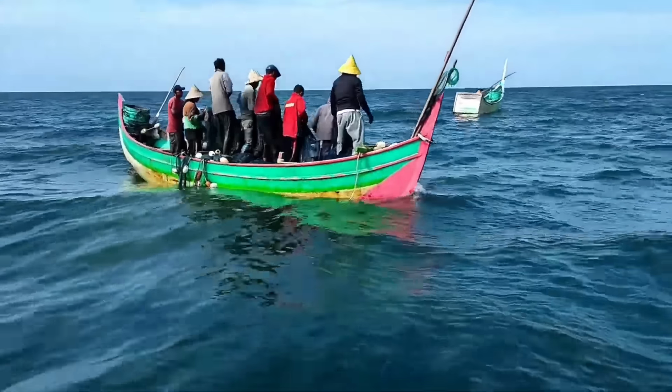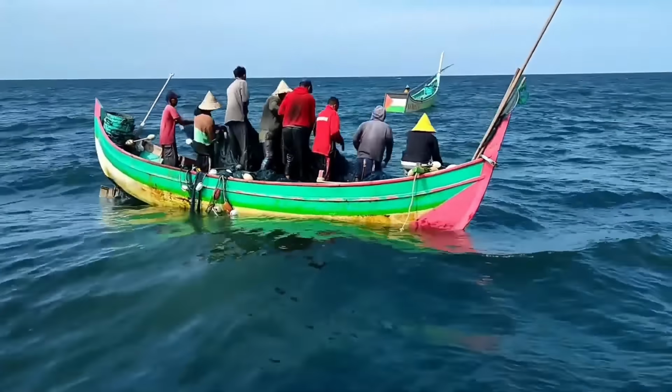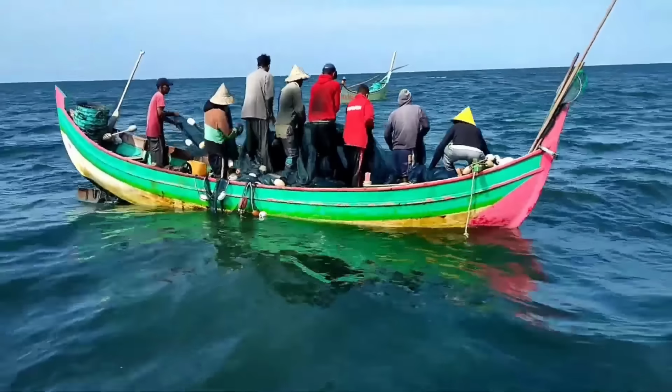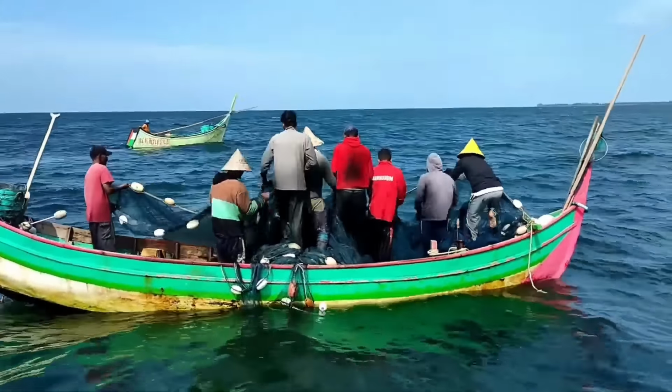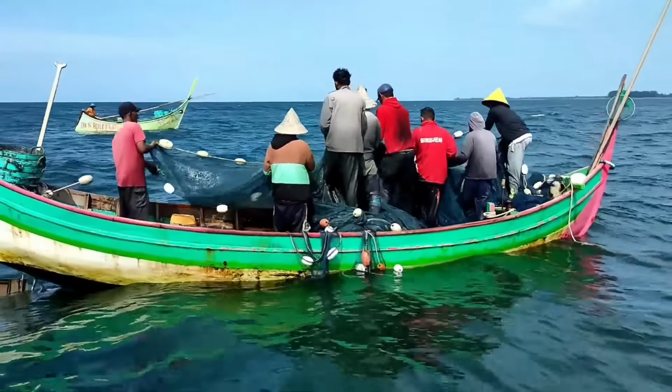A net is a smaller net, often used in shallow or near-shore waters. The fisherman throws the net into the water and pulls it up to collect the anchovies. This method is suitable for shallow waters.